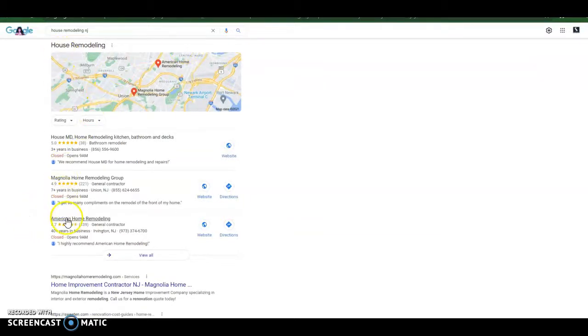The next section you'll see is called the map pack. And you can see a competitor, Magnolia Home Remodeling, is over here. Now, how do you get into this map pack? It has to do with what are known as citations. Citations are anywhere your business name, address, and phone number are listed or cited in directories across the internet.